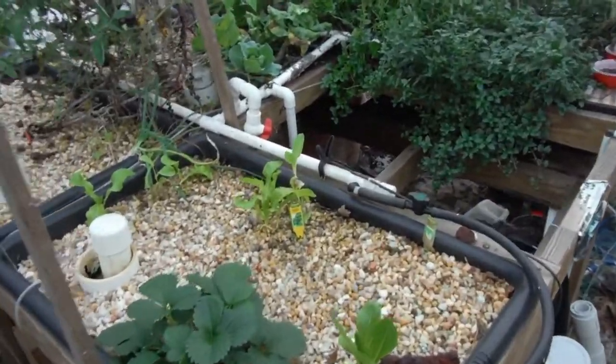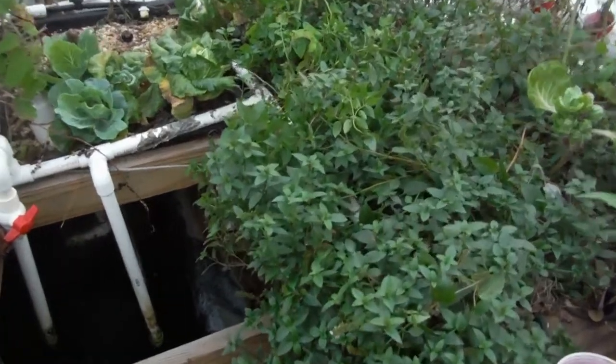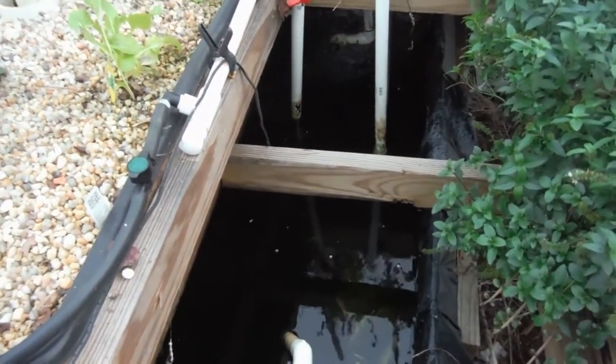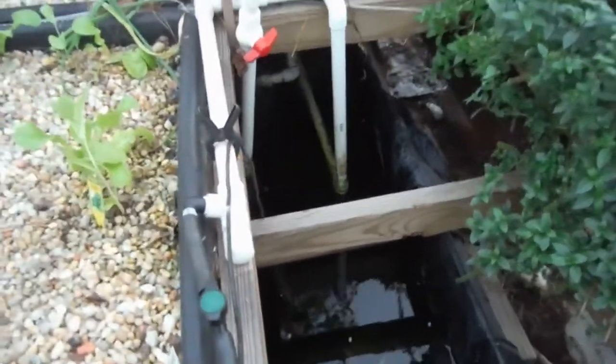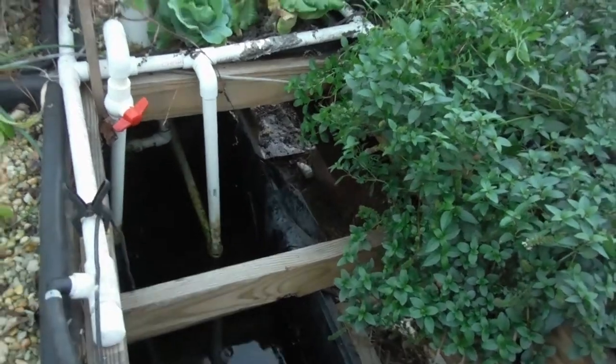Going on back here in the Lava Rock Aquaponic Garden. Another Thursday update, and the water level is a little high. Stole some out of the hot tub. Look right over in this general area that you can't see in. We got some dripping going on.